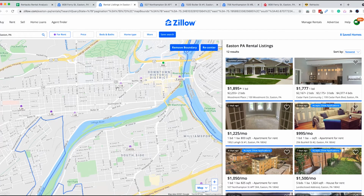I would draw a radius of 8 to 9 blocks around this property and look for all the rentals in that zone. Okay, as it is, you can see there are not a lot of properties for rent in the area, so the supply is low, and that is usually also a good indicator for demand as well. So let's click on the one in the area with preferably this same makeup as this property. This property at 706 Northampton Street is very similar to the investment I'm looking at currently, so I'll look more here. So I'm going to click on it.